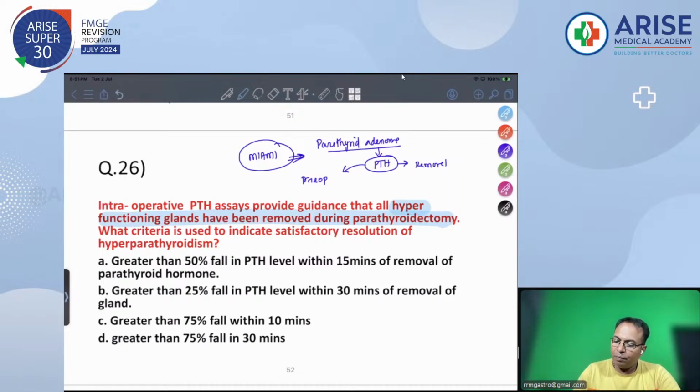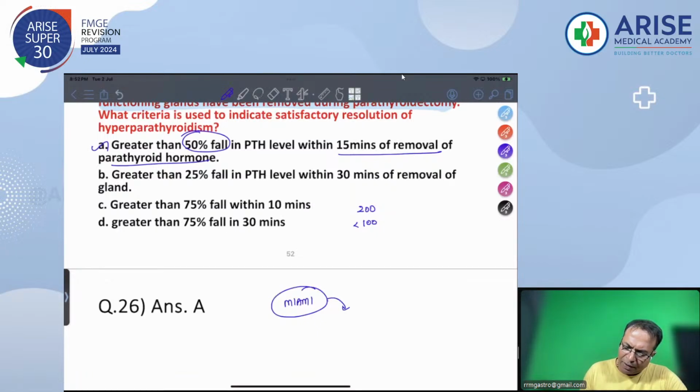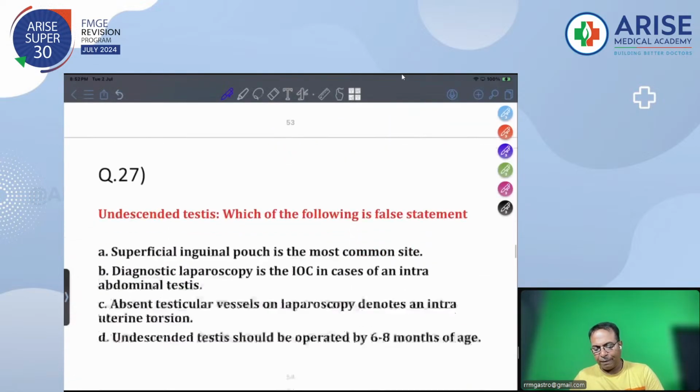The answer is very clear: more than 50% fall in parathyroid hormone level. For example, preoperatively it is 200. After surgery, it should be less than 100. A fall of more than 50% within 15 minutes of removal is the correct answer. This is called the criteria: more than 50% fall in parathyroid hormone level in 10 to 15 minutes. That is the answer. Please don't forget this question. Straightforward FMGE question.